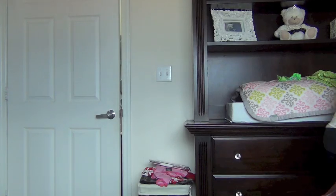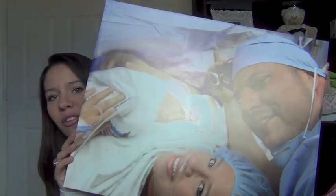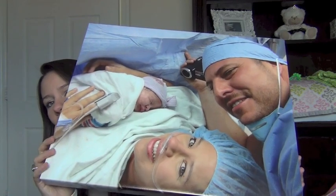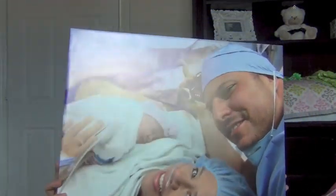And oh, I wish I had it here. Actually, I do have it. My husband, for Valentine's Day, I should put it in a haul video, but I'm gonna show you what he got me. He actually made this for me, and it's one of those canvas frames, and this is the picture that we took. There's like a glare. This is the picture that we took right when I had the baby. Look how cute. So that's one of my Valentine's presents.